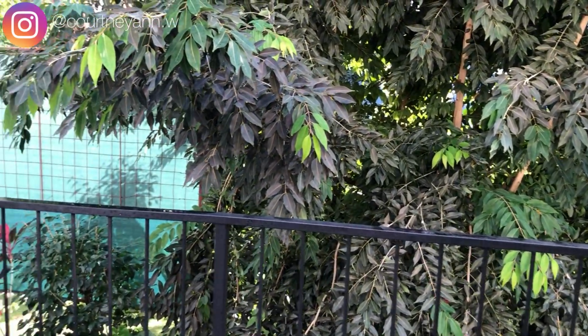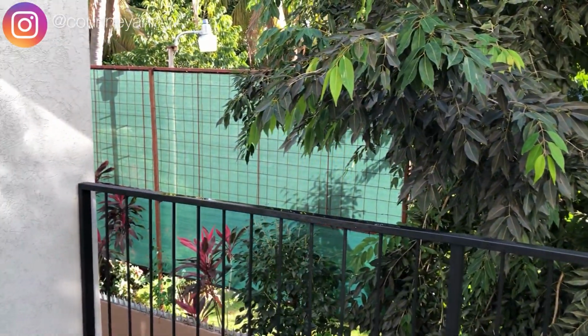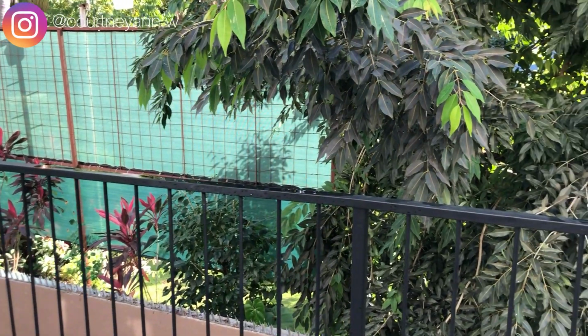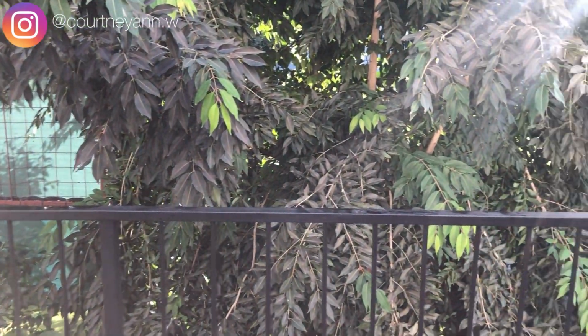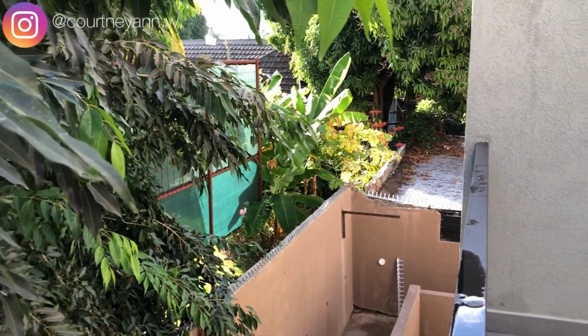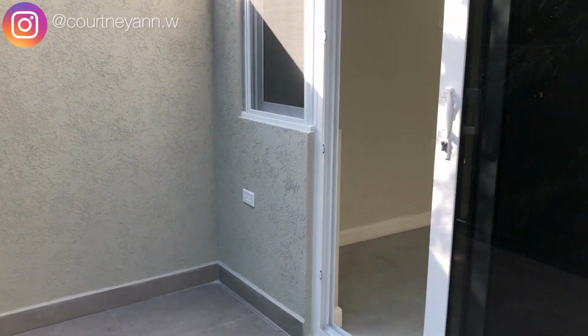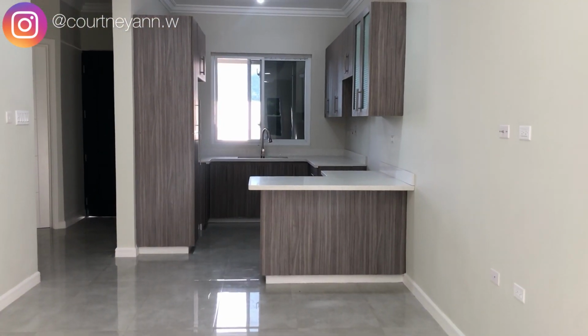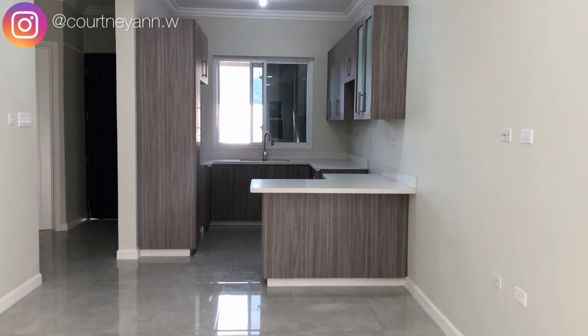Now, this property actually comes with 2 balconies. This is the first balcony, which is attached to your living room area. You can definitely set up a small entertainment space out here, some small chairs, a nice little table. I thought it was very quiet, very private, and this is me showing you guys what the space looks like behind me. So I'm actually going to turn around so that you can see the full length of the balcony. We're gonna head back inside, and then we're gonna take a closer look of the kitchen space.